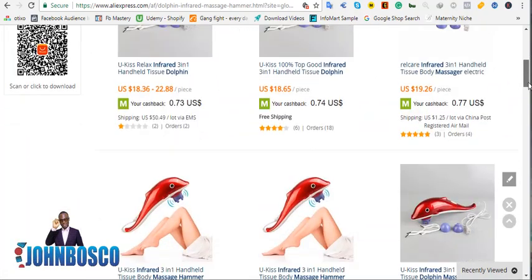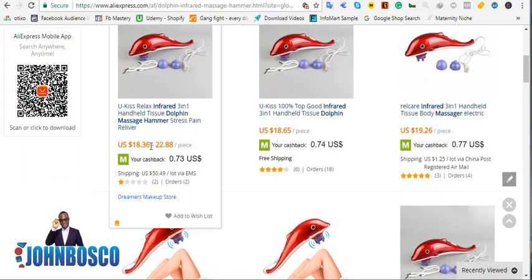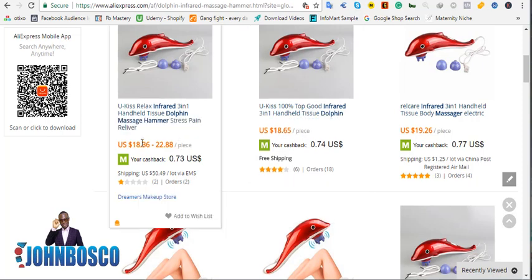Now we have them sorted in the prices from low to high. So ordinarily we would want to go for 18.36, okay, but I would advise you to go for 18.65. The reason is not far-fetched. Once you see 18.36 to 22.88, it means that for 22.88 you will get everything, you will get it shipped to you from one country to the other, but from 18.36 you may get it from somewhere far.